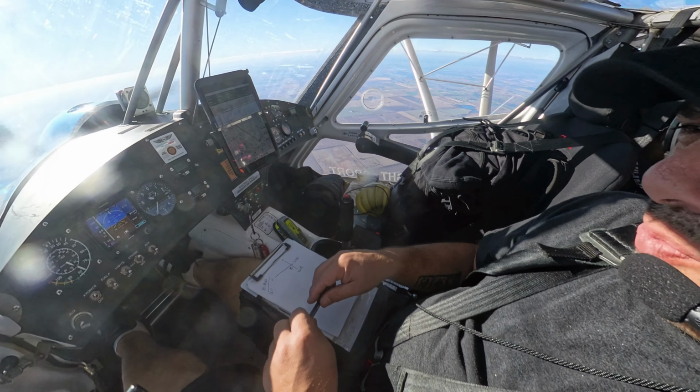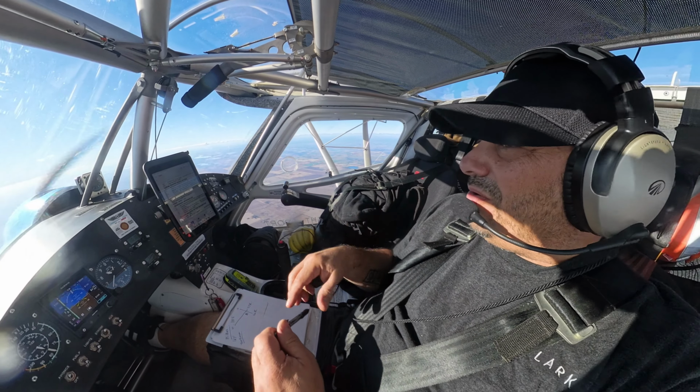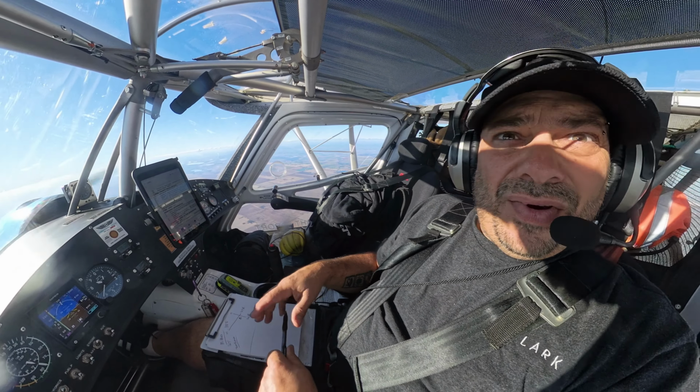I also use this to monitor fuel hours, like shutdown times, log how much fuel I'm burning, and also write down any other aircraft that are flying around. So if they give their radio calls, I can use them. So yeah, that's what we do on the way to these locations. It's pretty handy to have this technology available now.